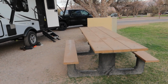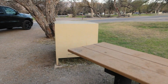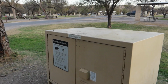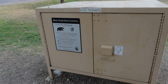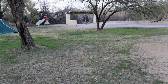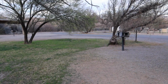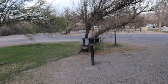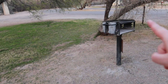Each campsite has a picnic table, and then it also has a bear box and javelina box, and they say specifically do not leave your food out. And I can completely understand why they say to not leave your food out, because there's definitely a lot of wildlife around here, even though we haven't seen a bear or a javelina. It also comes with a grill.